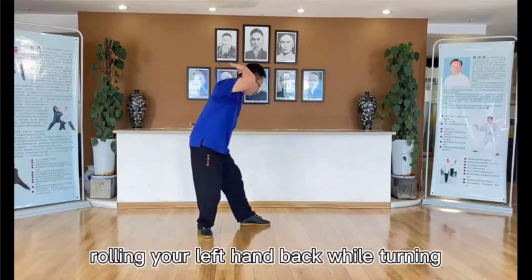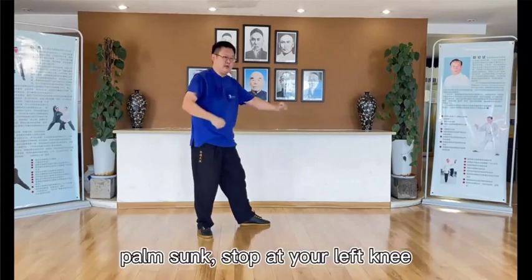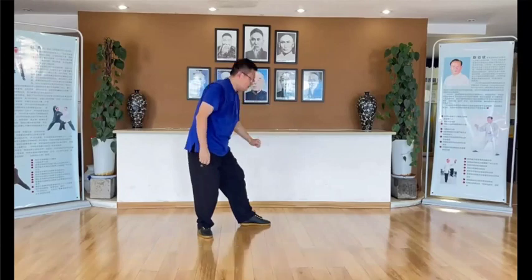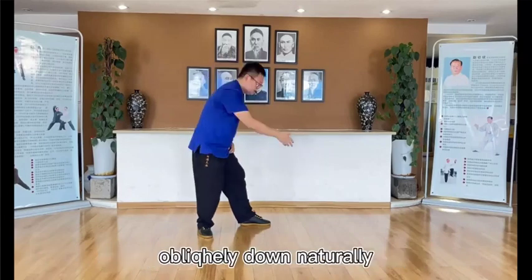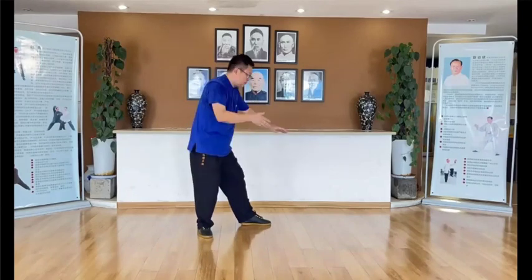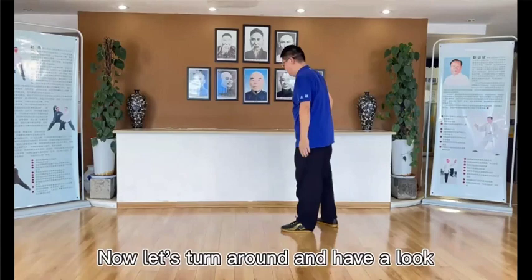Roll your left hand back while turning, like the wild goose spreads its wings, and the palm sunk. Stop at your left knee while leaning down. Relax your right hand and your fingers obliquely down naturally. This is the front demonstration. Now let's turn around and have a look.